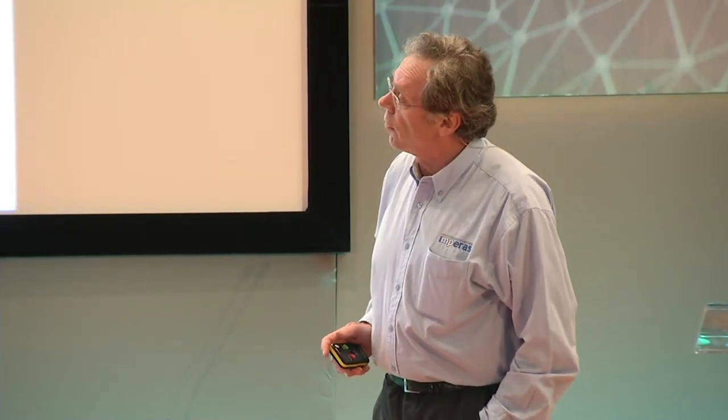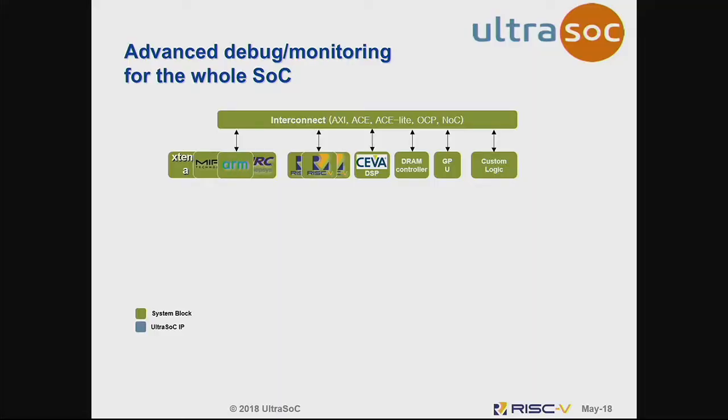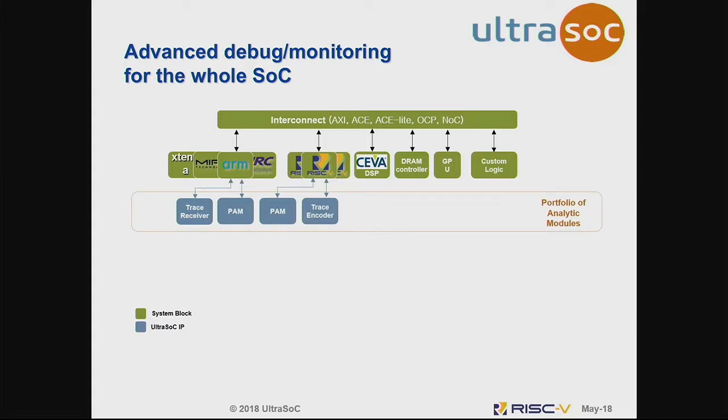So UltraSoC is Assala, and what they produce is targeting embedded systems. They work with a variety of different vendors, so it doesn't matter really what you've got in terms of the processor, whether it's a standard processor or whether it's an ARM or whatever, or the RISC in there that you've got, RISC-V. And on top of that, or underneath it actually, they have a whole library of analytic modules. So these are components. This is silicon IP that sits next to the component and monitors and sees what's going on and analyzes some of the data in there.